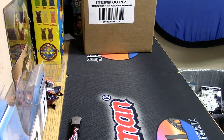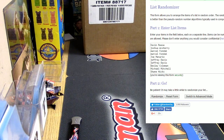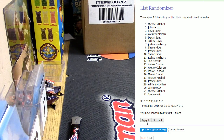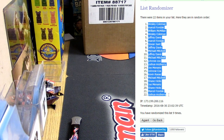I guess we will start with folks. Come on. Come on. 9 times. 2 and 3 and 4 and 5 and 6 and 7 and 8. And the money shot. W. Coleman on top. JJM on bottom.